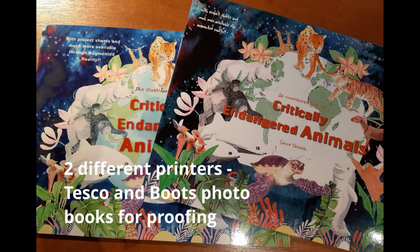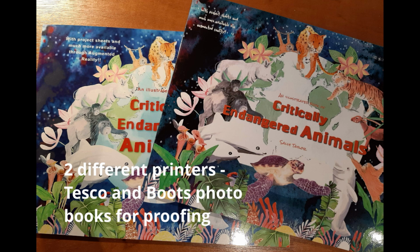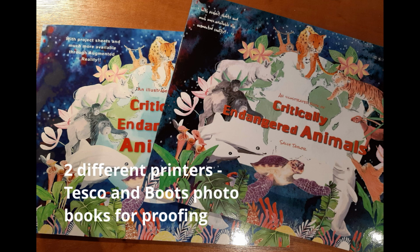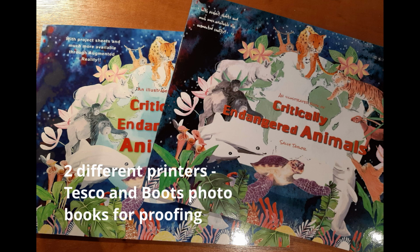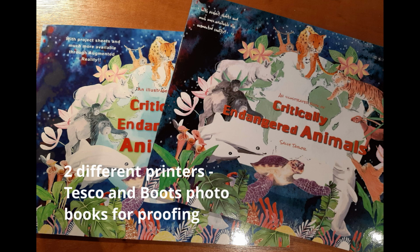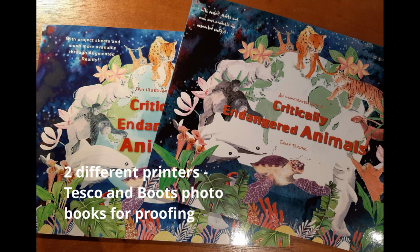I created two different versions initially to proof out the concepts and the colours, and you can see here the differences with the first one, which was through Tesco, being much paler. I then emboldened that and it went to Boots. Didn't quite like the quality of the Boots one. It had some other elements that I did like.